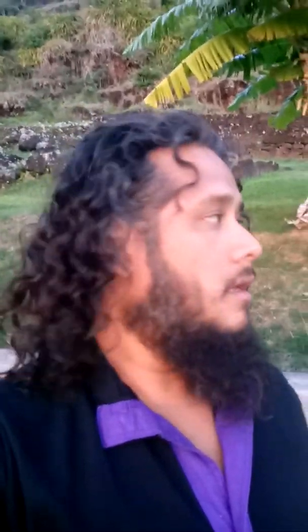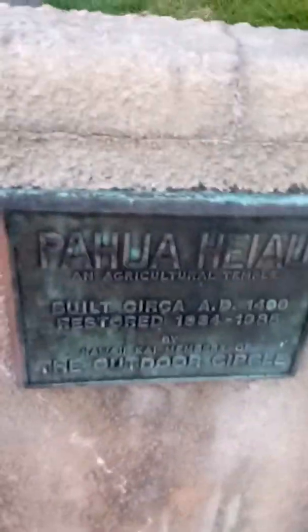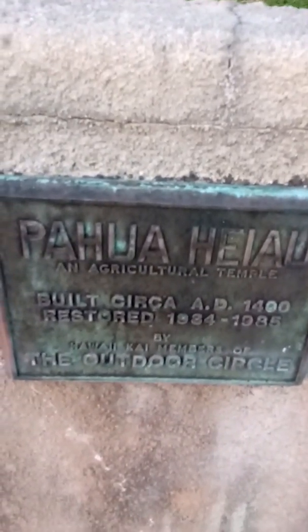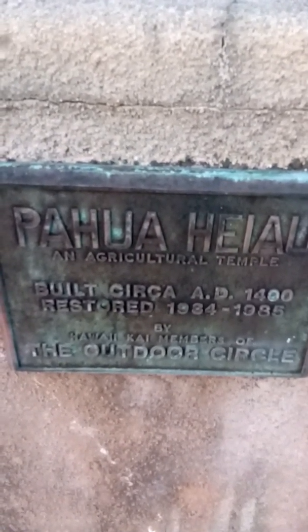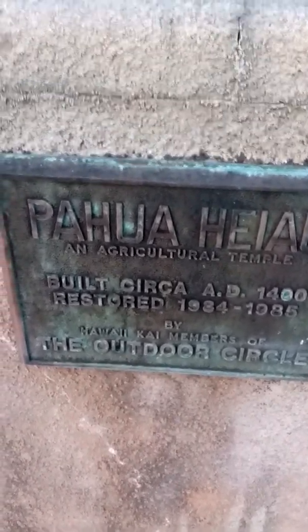I, a descendant of Moikea from my mother's side, from her mother's side, and from her father's side, Keawe, here at Pahua Heiau. Pahua Heiau, an agricultural temple built circa AD 1400, restored in '84 to '85.